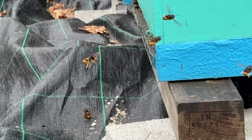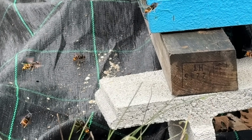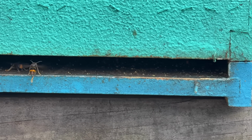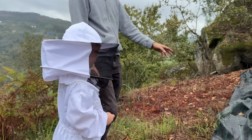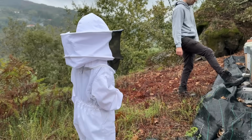So now we can see maybe 10, 15 per hive. They go in, so they don't eat the bees when they go inside. They catch the bees mid-flight, but they go in and they start eating the food resources. Okay. What do you think, Crusoe?